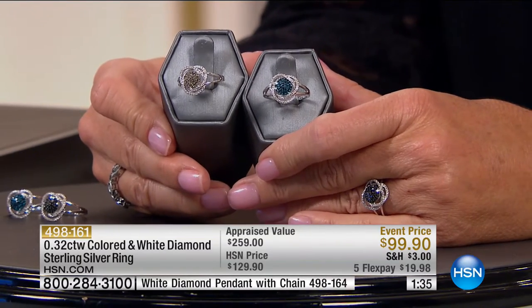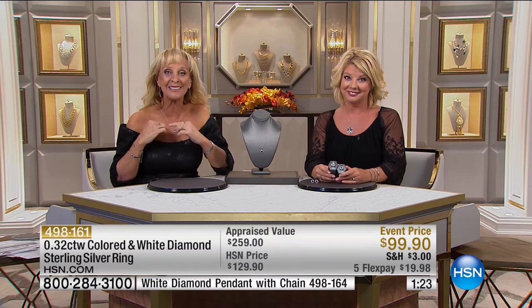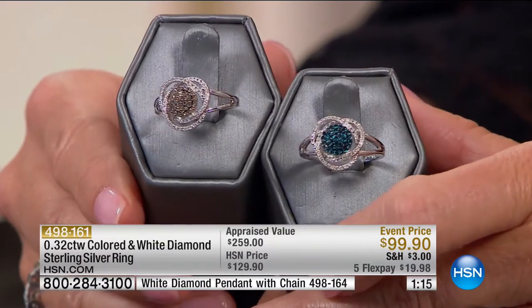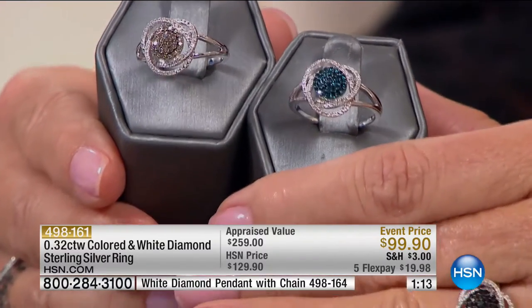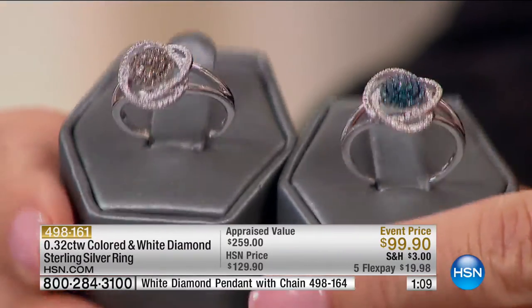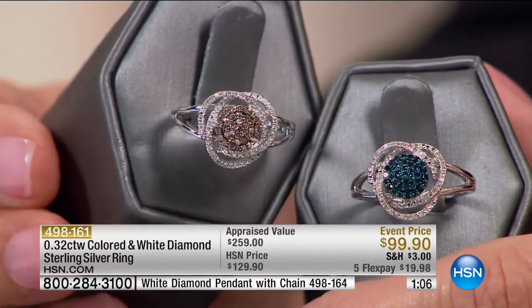And yet, only with the power of HSN, with my relationships on the side, can we bring these beautiful diamonds to you, beautifully hand set, beautifully designed, in designs worthy of the ultimate gemstone. Whether you're choosing the beautiful ring tonight or the pendant, you have an opportunity to have the finest design with the finest craftsmanship in the ultimate symbol of love, status, fashion and taste.